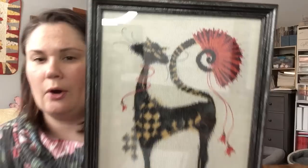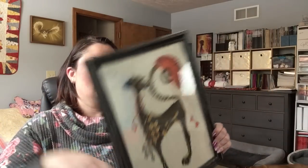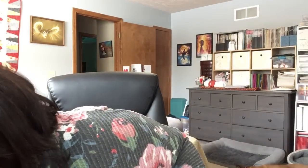Very nice. So yeah, those are my 2 framed pieces I brought home. I've got 1, 2, or 3 more at the shop right now waiting to be framed. One is the Blackware Hummingbird that I did a long time ago, and I stitched it on an opal evenweave.